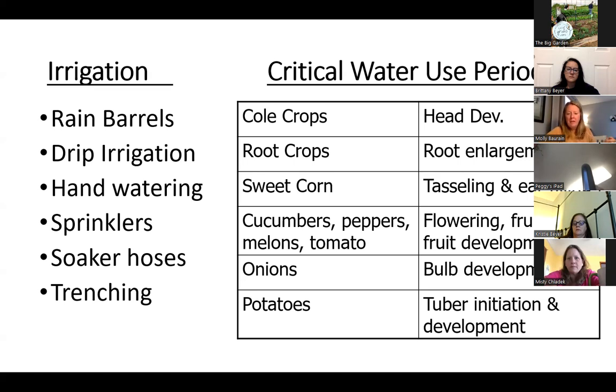Cucumbers, peppers, melons, tomatoes, really once it starts flowering until fruit development, you want to make sure it's getting consistent water. With onions, when it's developing the bulb, and with potatoes, when tuber initiation and development begins.